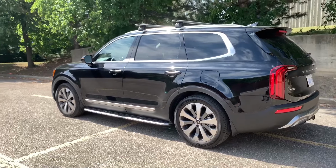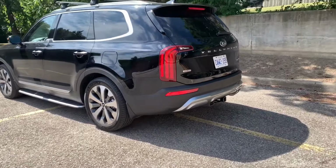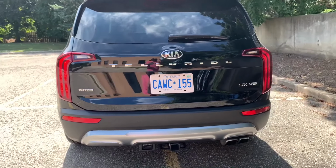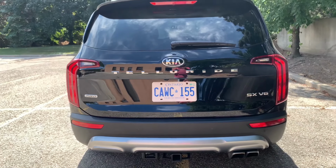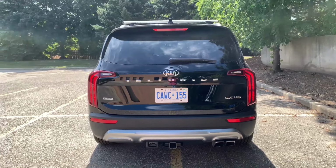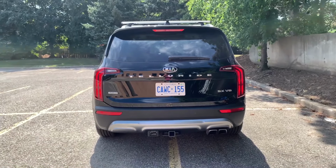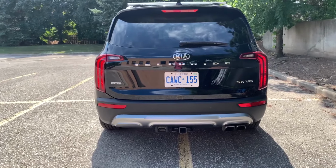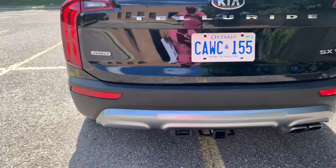I know, the car's on, so it's beeping because I've got the key and I'm outside of the car. Anyways, as we go around to the rear of the vehicle, the taillights are kind of one of those love them, hate them. I'm not a big fan of them because I think they should have followed the same design language that they did up front with rectangles as opposed to just single lines going up and down.